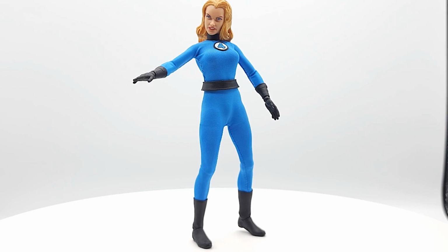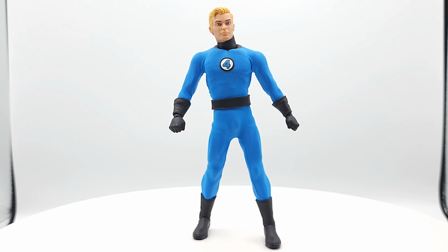But all minor complaints, because as you saw when she had the power effects on, she looks truly dynamic. And I forget about all those little flaws, because she looks great when she's posed in action. And of course, here's Johnny.